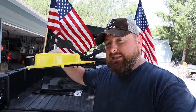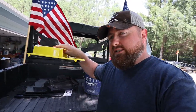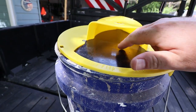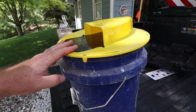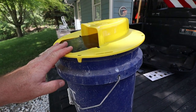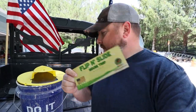So you guys have probably seen this little device floating around on the internet, about how it sits on a 5-gallon bucket, and a mouse will come up in here. And he'll get down there to the bait, and this opens up and puts him in the bucket and resets. One thing I can say about this is, do not get the China one off of Amazon. Don't do it. So obviously this thing's called Flip Inside. This is the one you want to get.